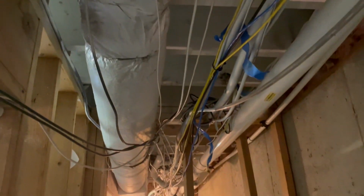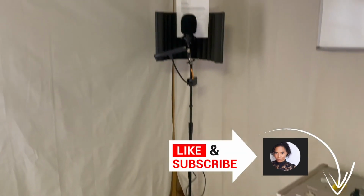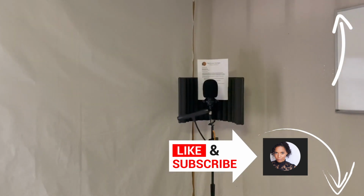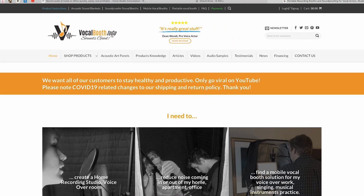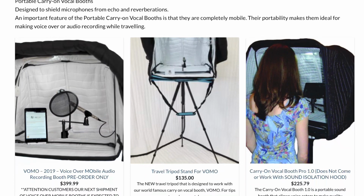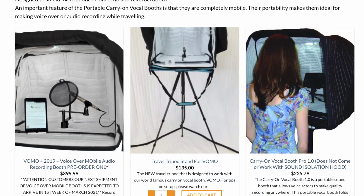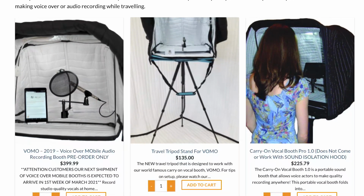So, I was on the hunt to find a solution for my little VO corner on a very tight budget. I had already purchased all my VO equipment, which you can watch here. But now, I needed to get sound treatment for broadcast quality when I connect up with a client. After tons of research, I stumbled on vocalbooth2go.com. They do have this nifty, already made small but mighty portable booth for $400 with a travel stand for another $135. But I just couldn't see myself constantly recording in that tiny space and for that price point.